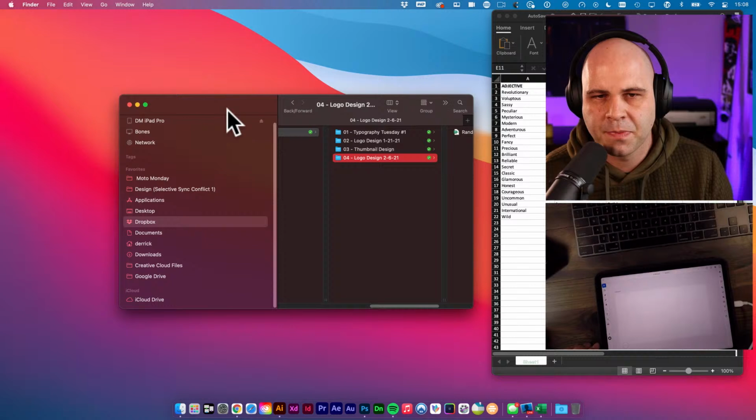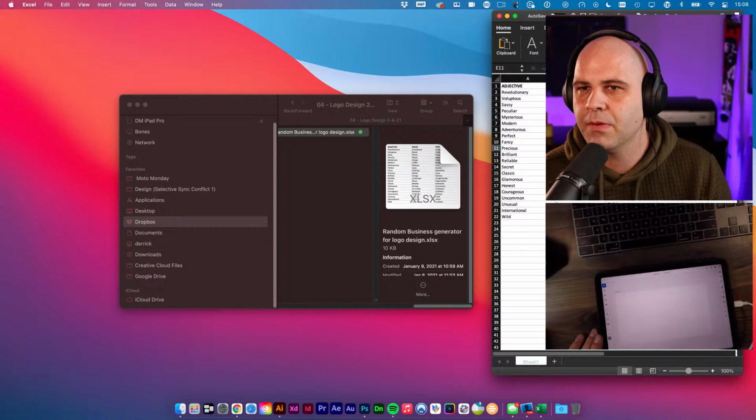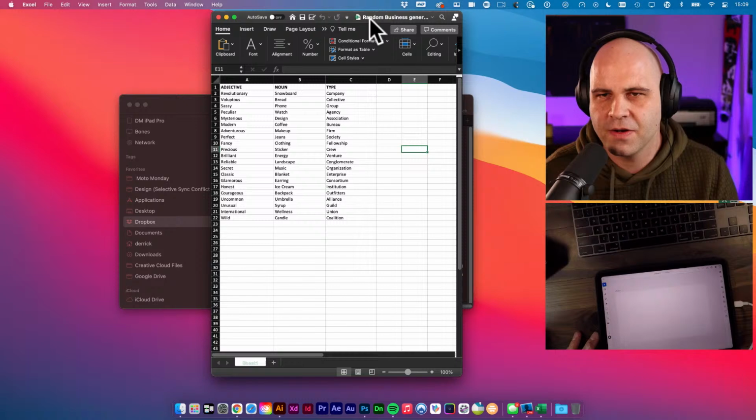All right. So I've shared this folder with you for anything that we're going to do today. Right now I've got the random business generator spreadsheet. If you open this up, you're going to see this spreadsheet. Let me move it so you can see. Basically we have three columns with about 22 rows, columns and rows. I always get that confused. Anyway, we've got these adjectives, these nouns, and the type. So we're going to use the random business generator spreadsheet to come up with a logo idea.